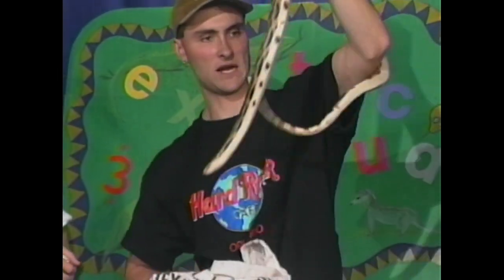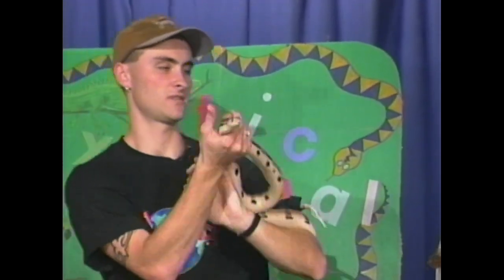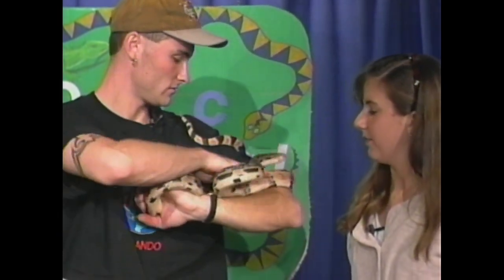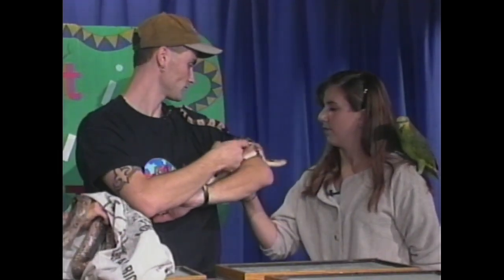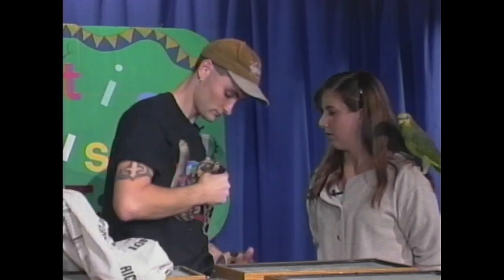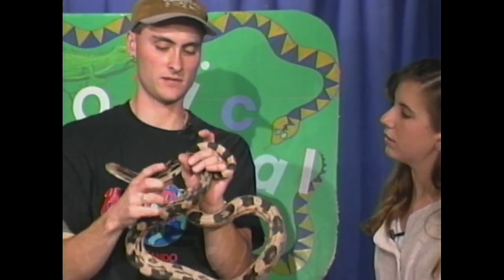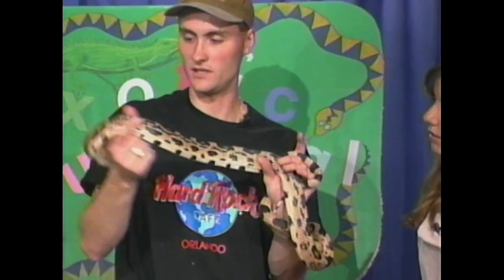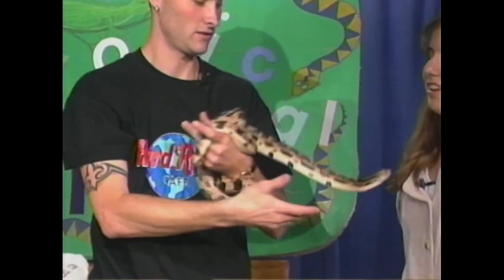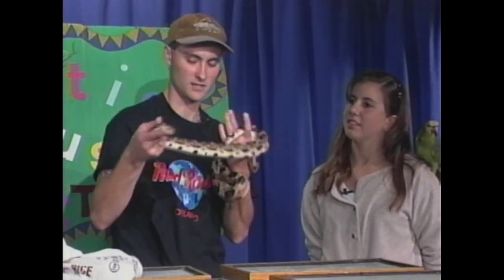This is a northern pine gopher snake. This guy's really active. He's full grown. He's about 6 foot from head to tail. And he goes for probably bigger mice. Rats, he eats rats. Wow. And he usually hisses a lot too. You can hear him a little bit. But he's real active. He's not like other snakes like boas and pythons where he'll sit on your arm. He just wants to be moving constantly.